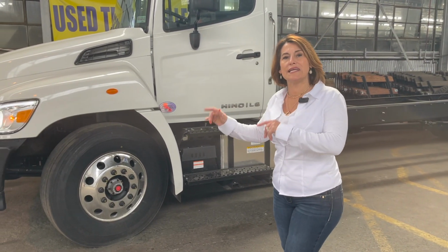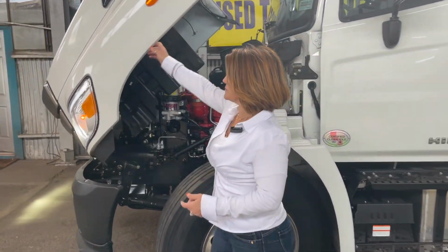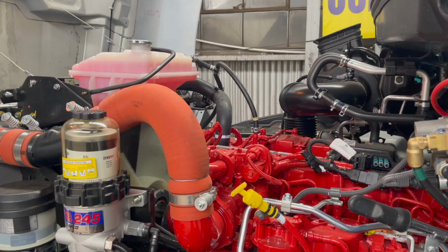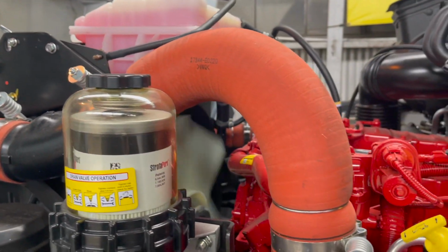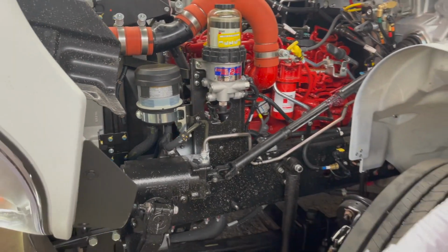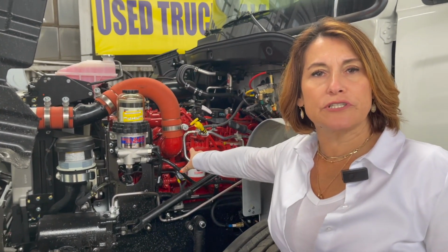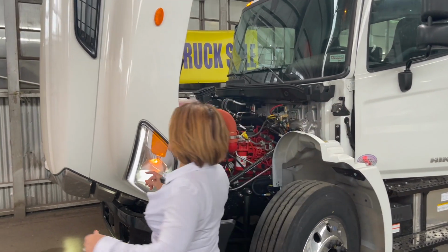I want you to pay attention to how easy it is to open this hood, and of course pay attention to the sound of this beautiful engine. Easier for a technician to get in here to work on this engine, easy for the driver to check. We have your engine oil dipstick right there. So that's also part of this great opportunity, the ability to get in and out of this vehicle to work on it. We're going to go ahead and close the engine.